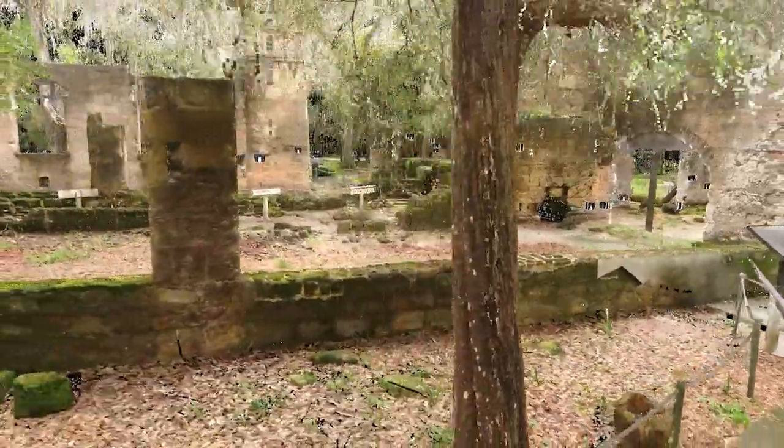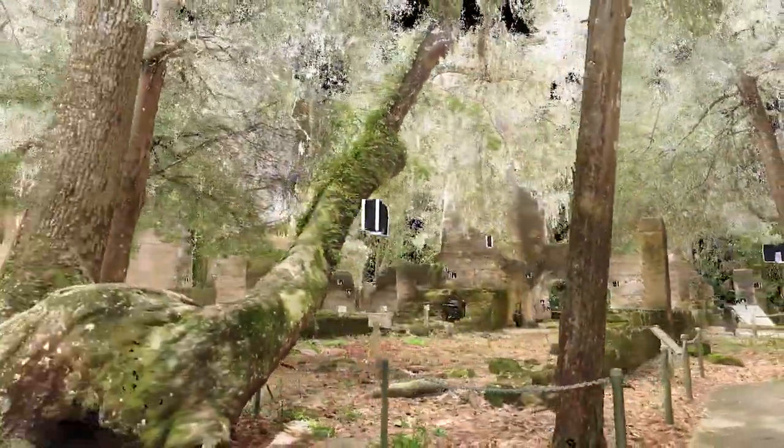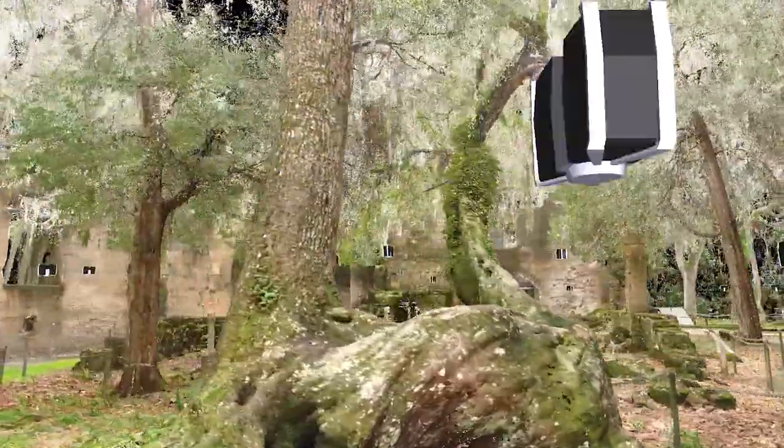While these foundations survived the 19th century war and the 20th century's rapid development, in the 21st century, they stand at risk of being lost to climate-related impacts, including rising waters and increased storm events.